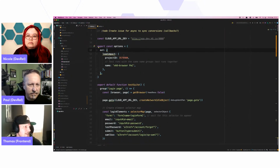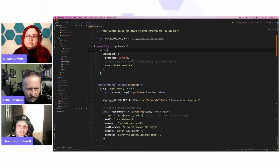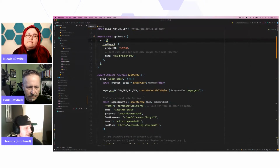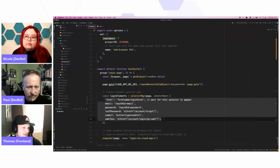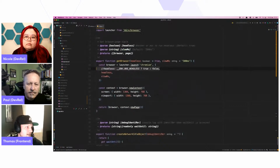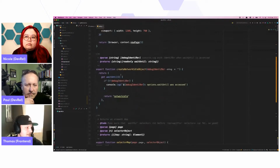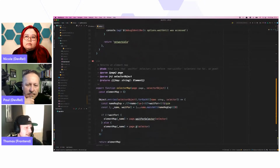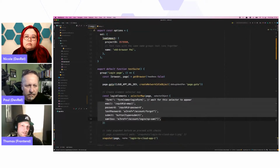So I wrote some helpers, because when I sat down and looked at the actual page, it felt like I want that element, and that element. So I did a selector map where I could get all the elements that I wanted to look at for that page at that time. And it's just simple JavaScript.